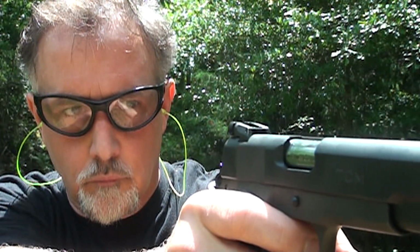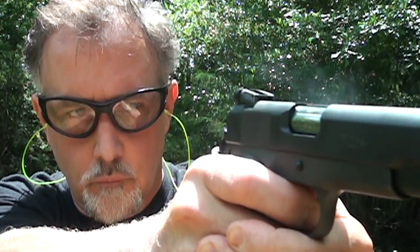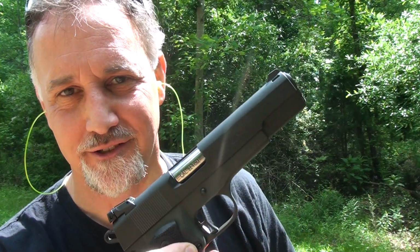Once you get that eye trained, you just kind of unfocus this one, keep this one focused. It gives you a lot of capability. Man, this Rock Island Armory 22 TCM, it just rocks.